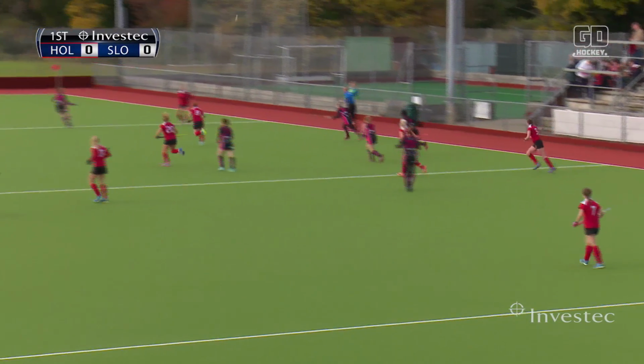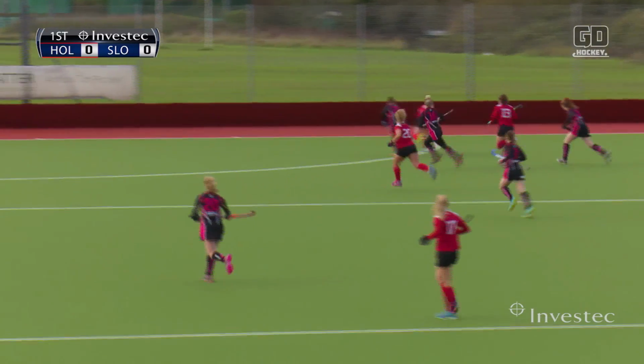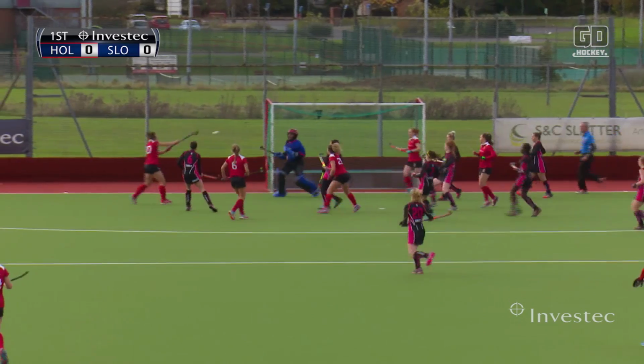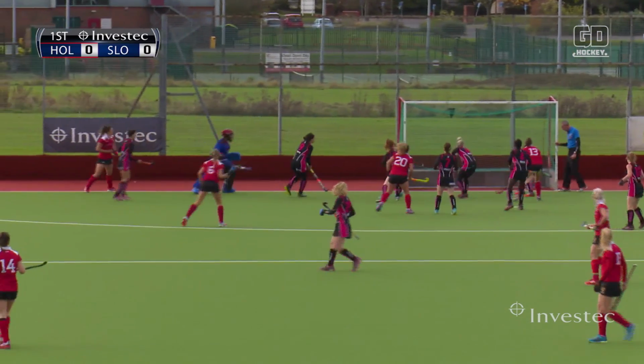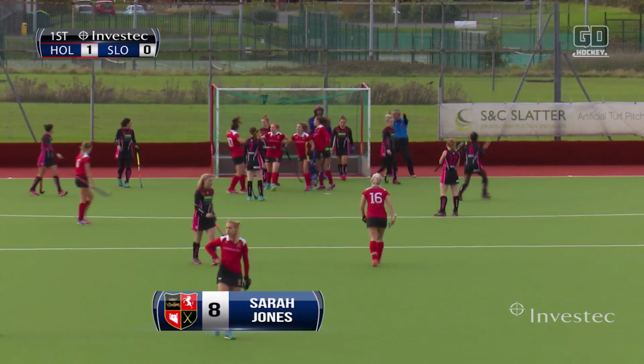Ball forward over the top by Westwood. And it's been brought down by Watton. Now what can she do? She feeds Jones. Jones into the circle, pulls it back towards Watton. Watton gets half a touch on it. Comes to Brits. Brits' shot is skewed. Oh, it's back in and it's been turned in, has it? Yes, it has. Oh, Jones with the goal.